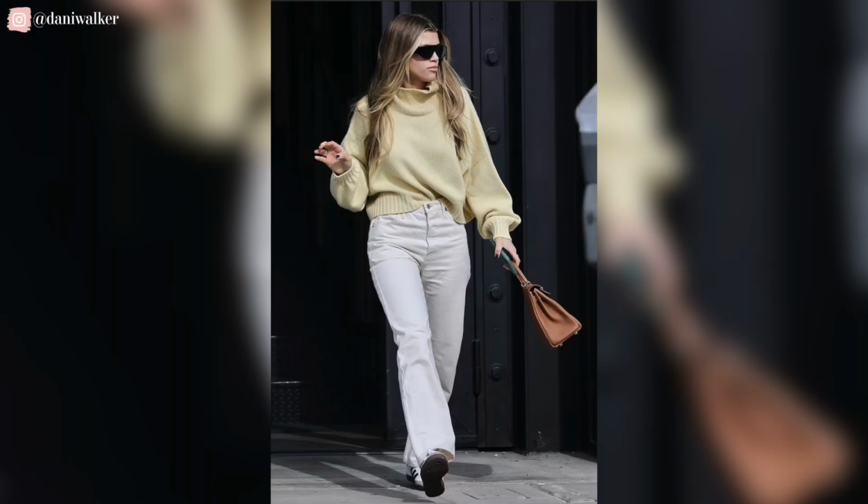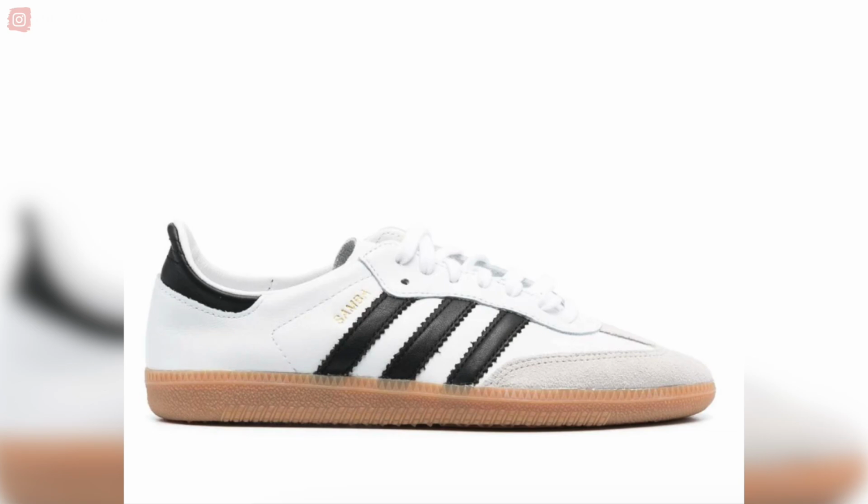For her more casual looks, you're also gonna find her in the Adidas Samba sneaker, which I think are super cute. Honestly, I would love a pair of them. They are a little bit on the pricey side, at least for me. They retail for $340, but I think sneakers are a great investment because you can wear them for so long. And if you're like me and you wear a lot of sneakers, it can be a worthwhile purchase.